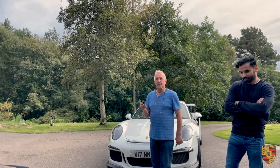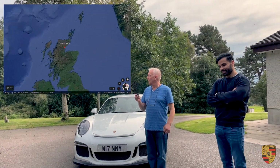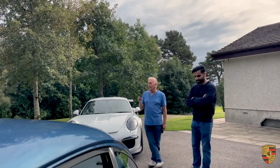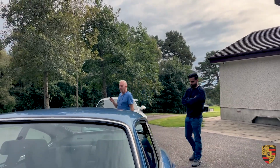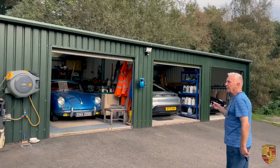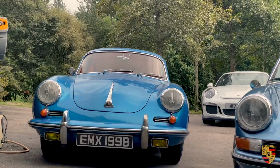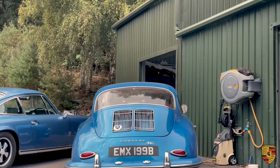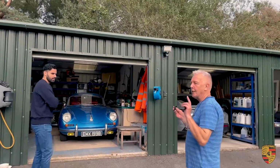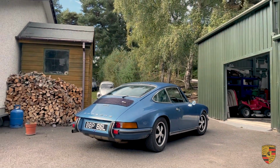Hi guys, my name's Richie. This is the Highlands of Scotland. We met on the beach at Dornoch, if you know your Highlands. In my number one garage, I have a 1964 356, which, when it was new, was black, but I got it repainted, and I did not like the idea of having it black again, so I kept it to this colour.